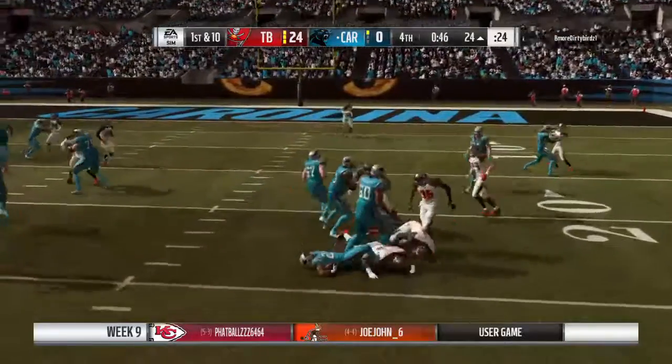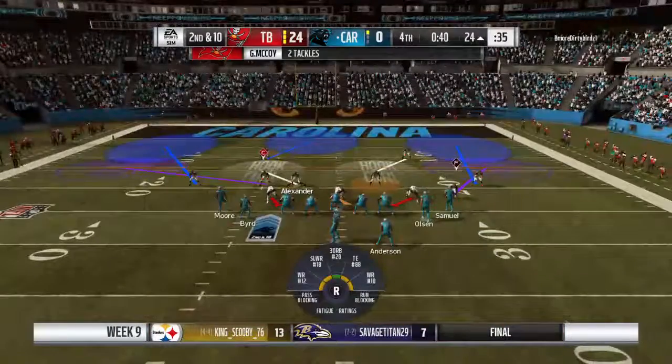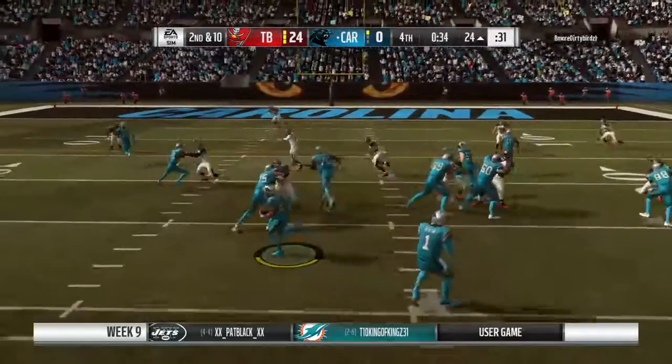Now a run with Anderson. Officially no gain on the play, and it's 2nd down. Now you've got to hustle your guys to the line and get them set. Doubling this guy has to be a priority before moving up to the next level because the big fella, he just ate.